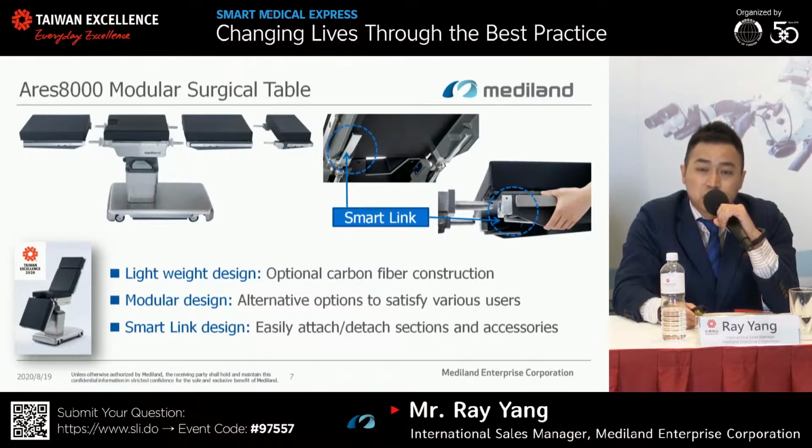So when the end user wants to remove this tabletop to make a different combination, there is a smart link here. You can see from the pictures, the smart link makes it very easy for the end user to attach the tables. So you have so many different combinations, and you can choose the sections you need, highly satisfying the demands of the customers.